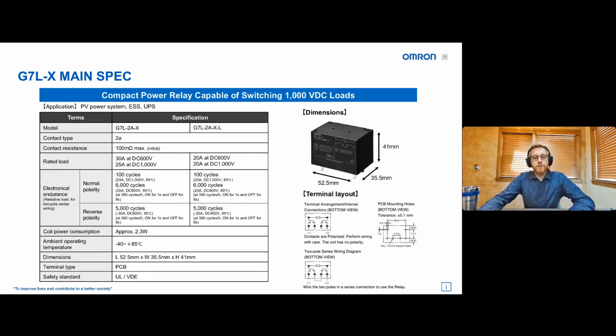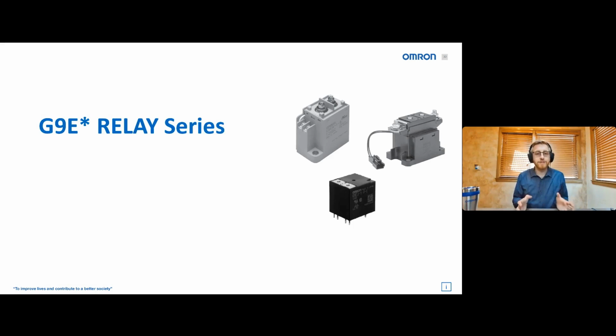Again, we have normal and reverse polarity loads. Depending on your needs, these are really developed for energy storage and for other energy applications that need low cycles. But we could always test and add specs or test at whatever ratings are acceptable for your type of design. And I don't have an application slide for that because it kind of goes hand in hand with what we looked at for G9KB. It's the similar type of applications, EV charging and energy storage systems.